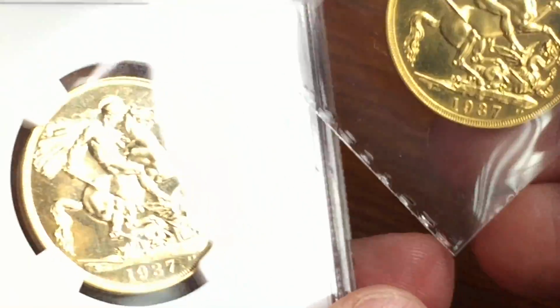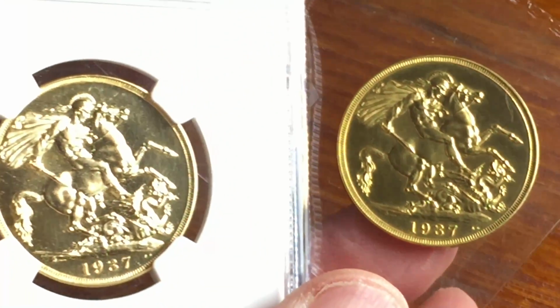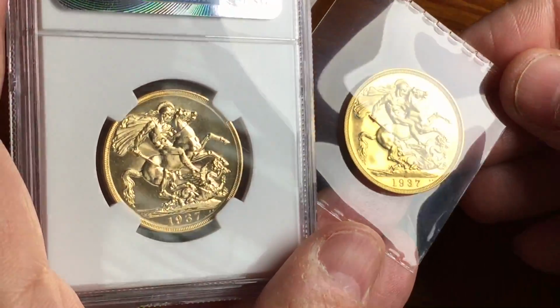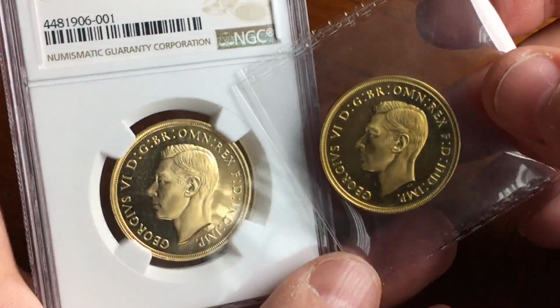Not that I have any particular plans to resell, and that's really the story of another video: which coins do you choose when you have a bigger collection? What do you choose to sell and what do you choose to keep? You know, what do you buy forever and what is flippable at some stage?